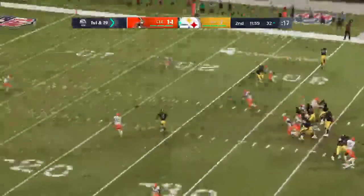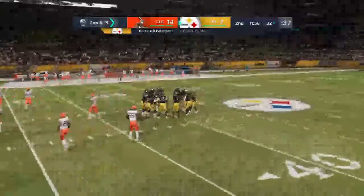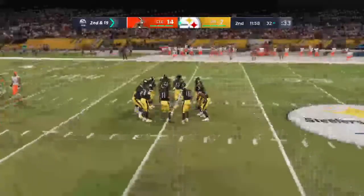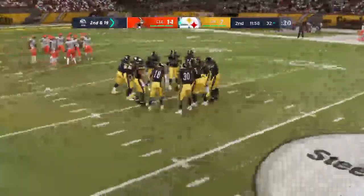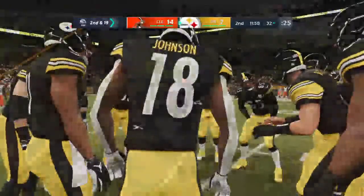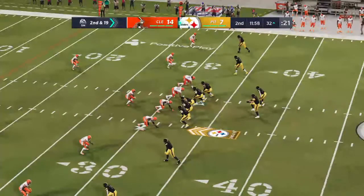Now Roethlisberger throwing middle, but it's incomplete. Juju Smith-Schuster, the intended receiver, and that'll bring up 2nd down. From the snap, he certainly looked like he knew where he wanted to go with the ball, but surprise, that guy was covered. So that took his attention elsewhere to no avail. So they'll come up after the incompletion for 2nd down.